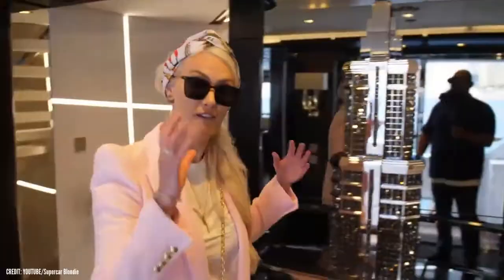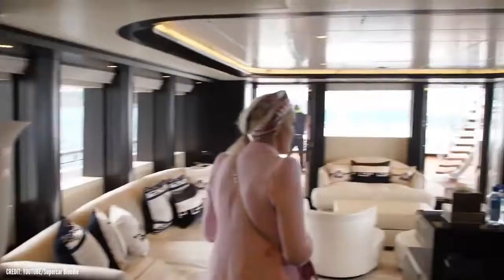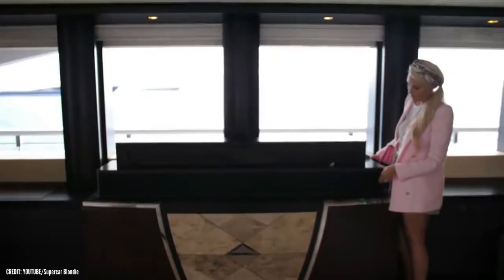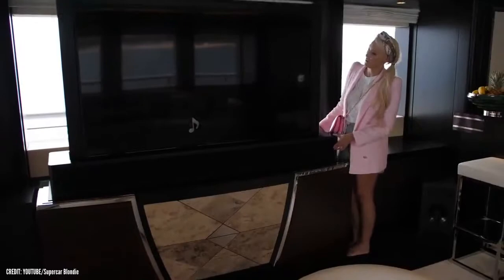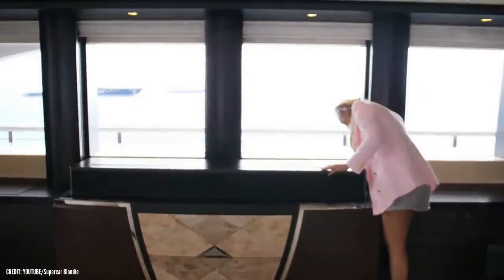Now, when you go upstairs once again, there is yet another area. You will also see art pieces all throughout this ship. I know I've talked about the main lounge, but you can turn it into a karaoke room. The television is actually hidden for a more organized and sleek look. There is just a button that you have to press, and it will reveal the massive TV. You can hide it again if you want to just enjoy the view through the windows.